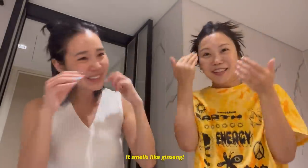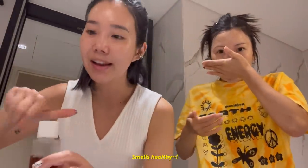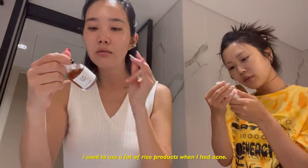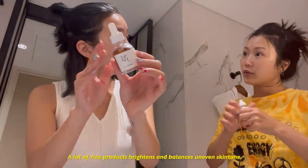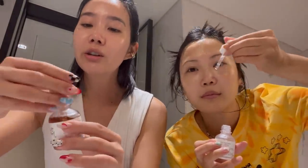Oh, 아프겠다. 진생 냄새 나. Yeah, there's ginseng in here. Oh. 건강한 냄새. I'm gonna use the repair serum. Do you want it? Okay, you use this. You wanna try that one? That's like rice. 나 여드름 많았을 때는 라이스 진짜 많이 썼는데 아 라이스가 여드름에 좋아? 브라이트닝 효과가 있어가지고, it helped with the hyperpigmentation. How do you know everything? You know why? Because I had really bad skin and I did all the research, tried so many different products to get rid of acne.